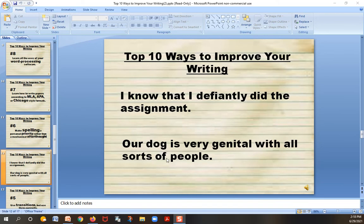This next one comes from a student essay. It's really one of the cutest examples, and a little bit embarrassing, although she had a good sense of humor about it. She was writing a narrative essay, and she wrote, our dog is very genital with all sorts of people. She really meant gentle there, and I kind of circled it and put a smile by it.